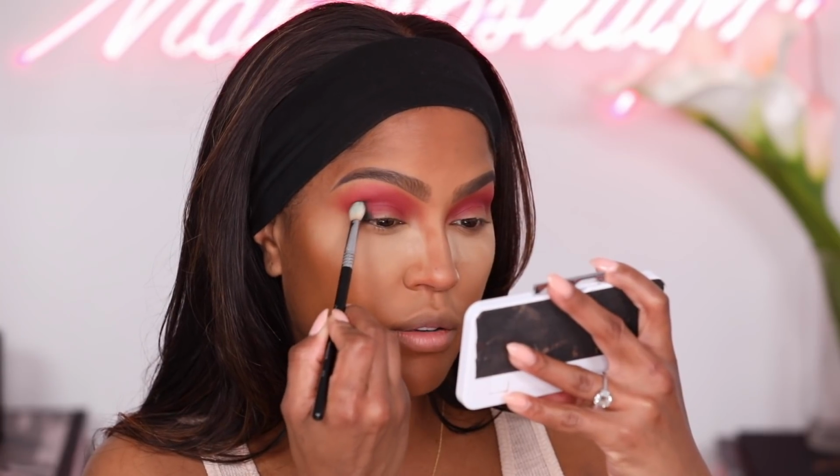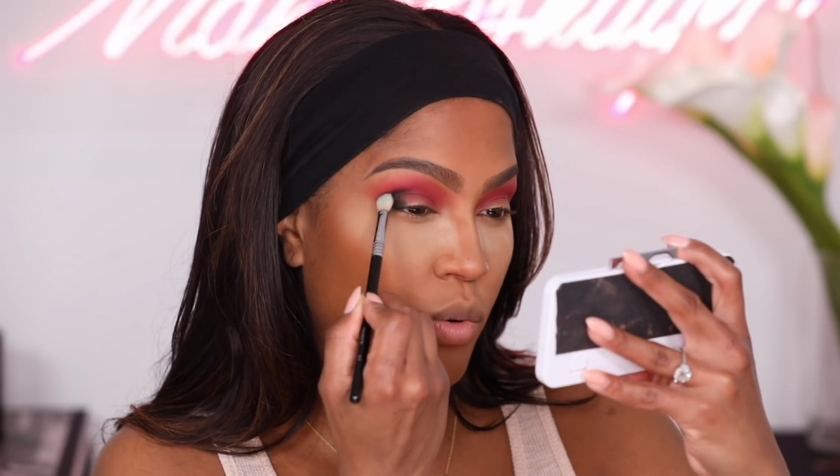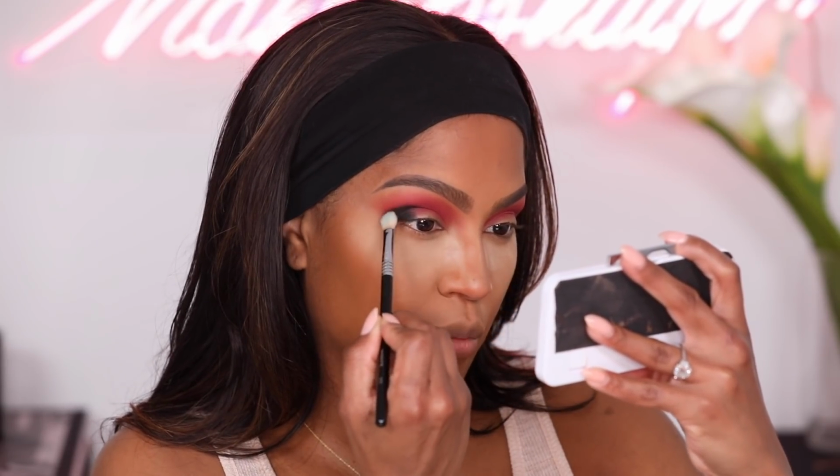All right, here we go. This is a Sigma E25 brush. And I'm just gonna kind of press this in the crease, just like in the shape you want it before you get like a fluffier brush to blend it out. All right, let's blend her out.